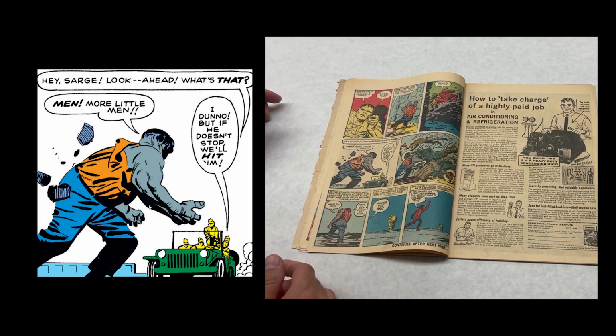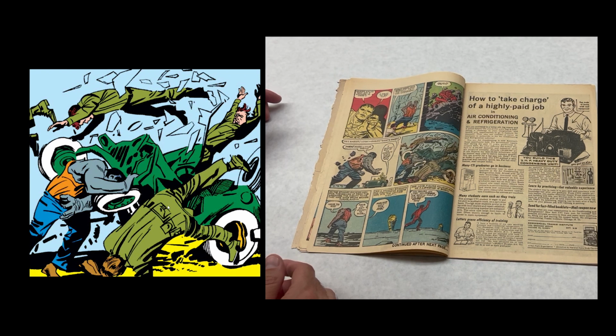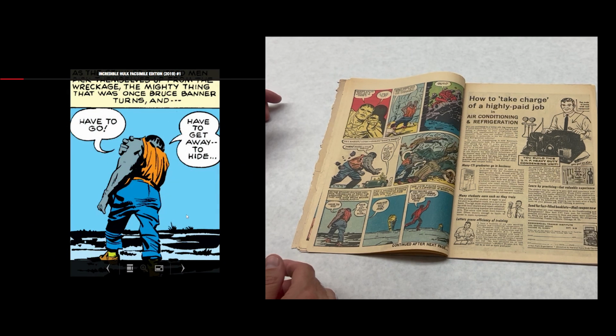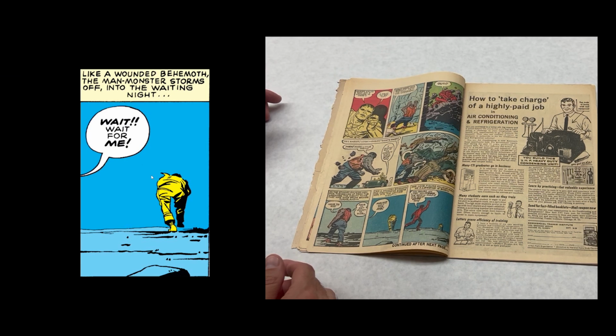Hey, Sarge, look ahead. What's that? Men, more little men. I don't know, but if he doesn't stop, we'll hit him. And he smashes through the truck. As the stunned enlisted men pick themselves up from the wreckage, the mighty thing that was once Bruce Banner turns and has to get away, to hide. So now he's full on partial dummy. Like a wounded behemoth, the man monster storms off into the waiting night.